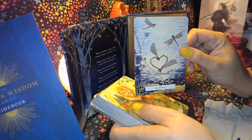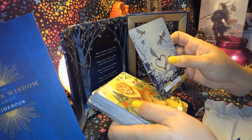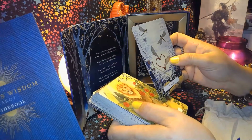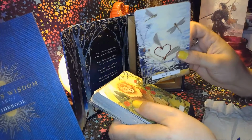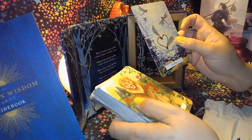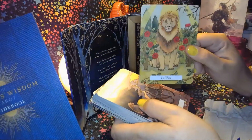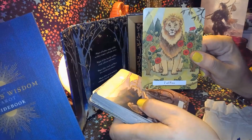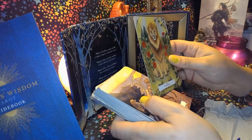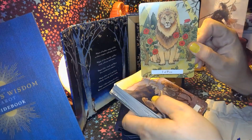Six of Fire. That's the dragonflies. And they're usually aloof insects. So I'm interested to see what that means. But, you know, that's like victory. But there's a heart there, right? Victory and love, perhaps. The Seven of Fire. Look at that lion. Standing your ground. Yeah, that's a good depiction, because fire does represent, you know, Leo, Sag, and Aries.